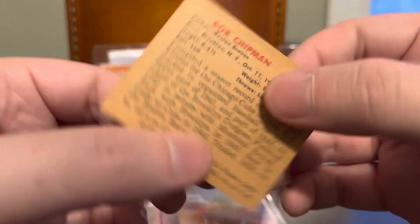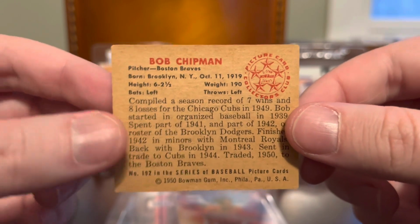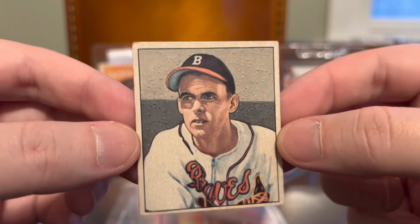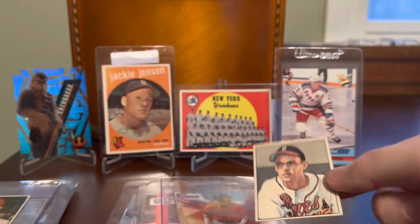Beautiful Boston Braves card here of Bob Chipman. You could definitely be forgiven if you didn't recognize him based on the front of the card. But I love this, and I love that it's from a time period where the Braves were in Boston prior to their move as a franchise. So really cool card there. I can never get enough of these.